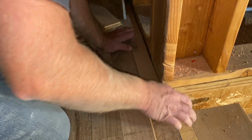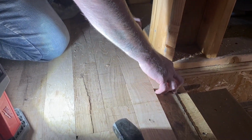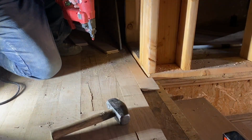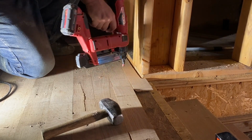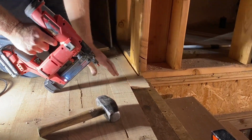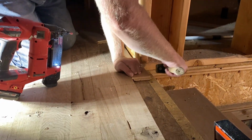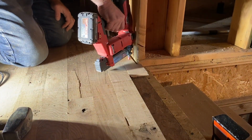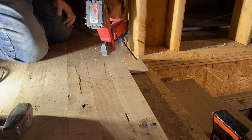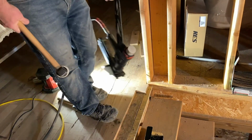Oh, it doesn't have a butt on it. All right. Did those nails not go in? No, they went in. Oh, they just have a little wax on them. Might see if I can do the big nailer right there. You can. Okay. That tightened it up.